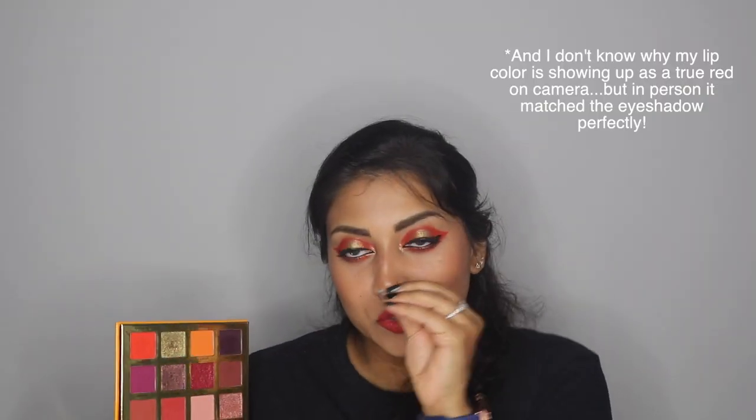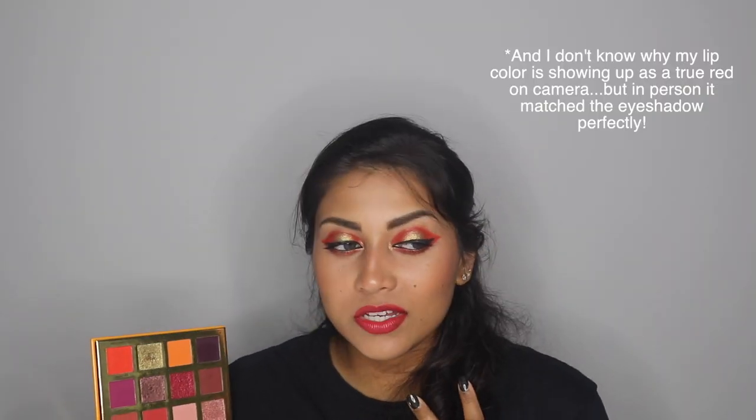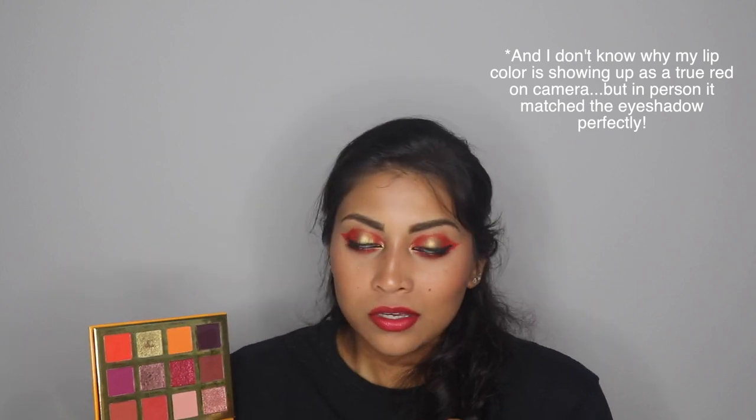These colors, I'm obsessed. I'm obsessed with these colors. This is called Candy Corn, and this is called Cider. The names of these eyeshadows are very interesting. For example, this really beautiful pink is called Apple. And I don't know how I feel about brands doing that. It's very confusing. But anyways, these two shadows were absolutely amazing. I love this color combination.